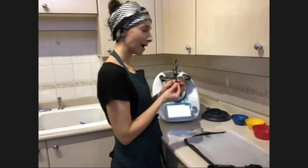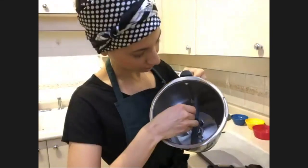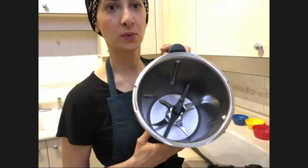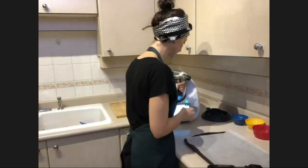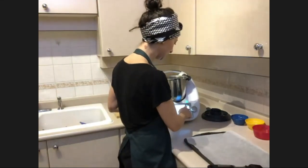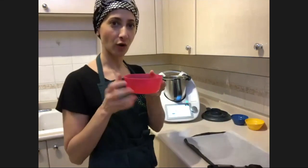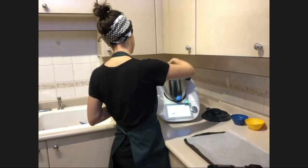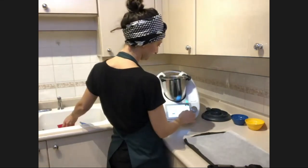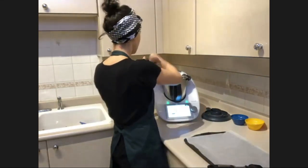So I will put my butterfly inside. How many of you have used your butterfly? So just put the butterfly inside. It's important that the Thermomix bowl is dry and clean and free from any grease. So I already separated 4 eggs. I have 4 egg whites here. I'll put it in, and a pinch of salt.